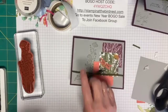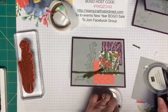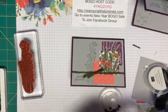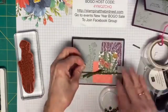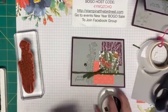Then we're going to put one of those cute little ladybugs. It'll look like it has just flown to one of those flowers there. And I'm just going to put that on top. So see, you can fix just about anything.